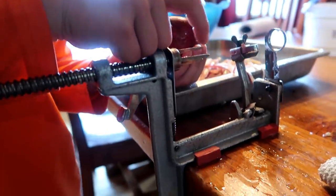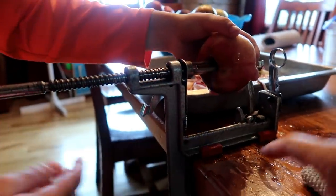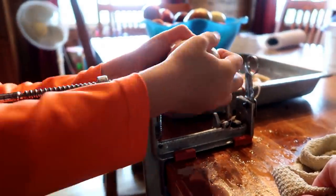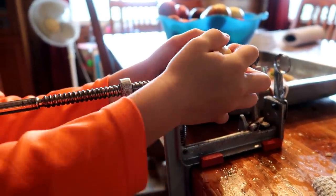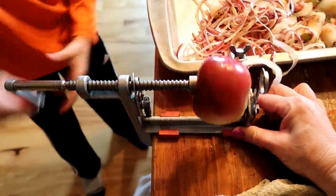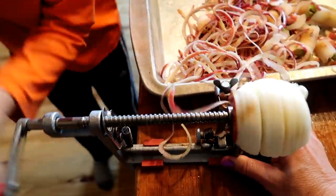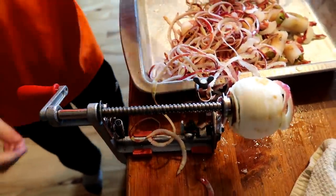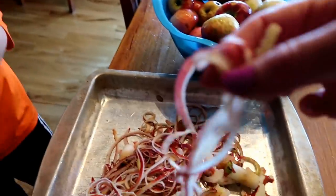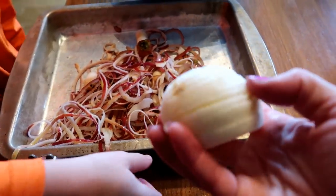So what I have here is called an apple peeler core slicer. Peter, you demonstrate. Basically, you attach it to a table top or some kind of surface. Yep, good job. Then you put the apple on and you want to get it as centered as you possibly can, and then you crank. Mine is loosening up a little bit, but then you crank it until it clicks. What it does is take the peel off and core it, and it also slices it at the same time.